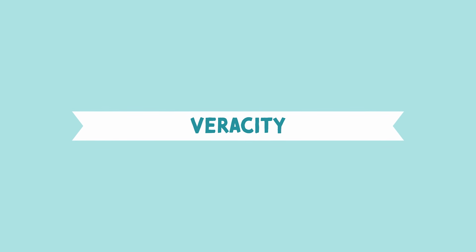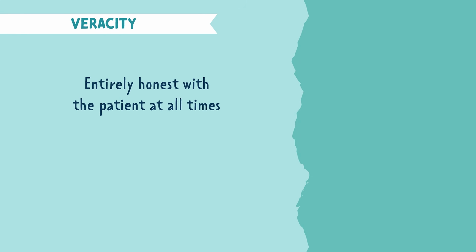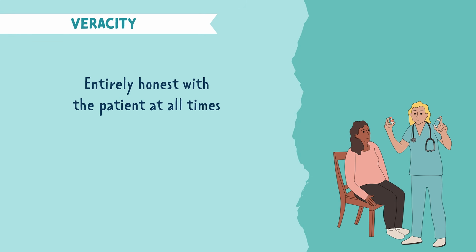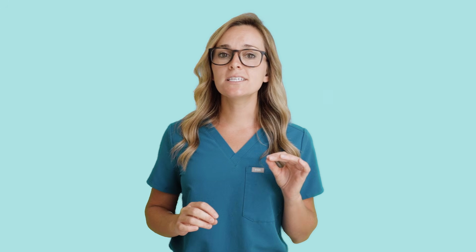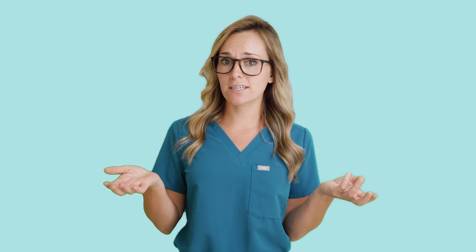The next ethical principle is veracity. This is being entirely honest with the patient at all times. You can remember this by the memory trick, veracity, think very honest. An example of this is simply not lying to your patients. If a patient is taking a medication with a known adverse side effect and the patient asks, does this medication have side effects? You as the nurse need to be very honest and tell them the known side effects.